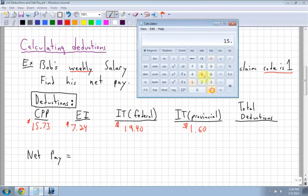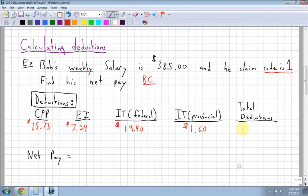So $1.60. My total deductions are basically just all those values added up together. So I have $15.73 plus $7.24 plus $19.40 plus $1.60. So my total deductions are $43.97.